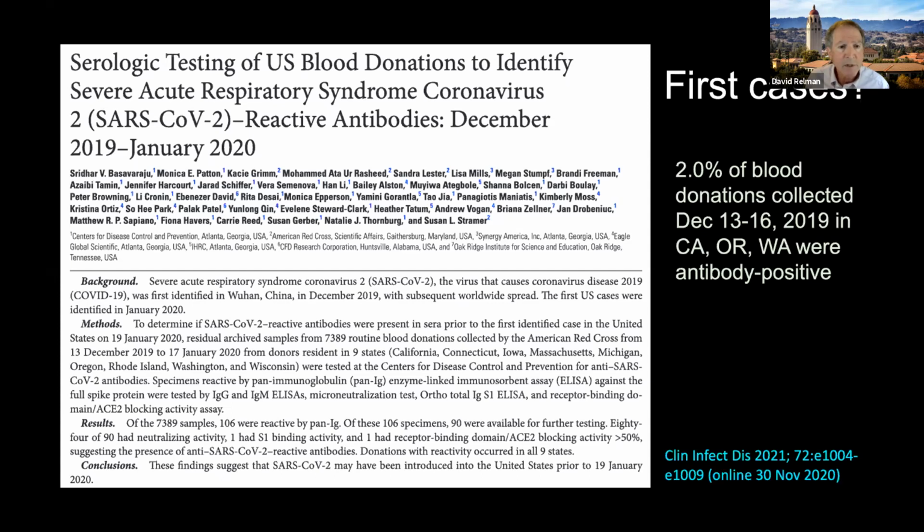This is a paper published in the last year by investigators from the CDC that looked at stored blood samples from blood donations in the United States, looking for evidence of exposure to SARS-CoV-2 through the use of antibody detection. And this paper suggests that a meaningful, discrete number of donors back in mid-December in the United States had evidence of SARS-CoV-2 antibodies, suggesting that their initial infection would have had to have taken place in early December at the latest, and suggesting origins that date back prior to December.